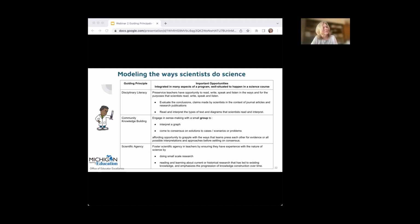A final example is the principle of scientific agency. Teacher capacity to build scientific agency in K-12 students relies on them having a bit of scientific agency themselves and having some confidence in their view and ability to represent the nature of science. It would be helpful to provide any experiences in content courses that can develop an understanding of how science proceeds. This could be as simple as having students explore examples of how particular foundational ideas were historically developed, or looking at current research to discuss how it might contribute to advancing science knowledge. In doing so, teachers could come to understand the incremental nature and flexible process for building scientific knowledge.